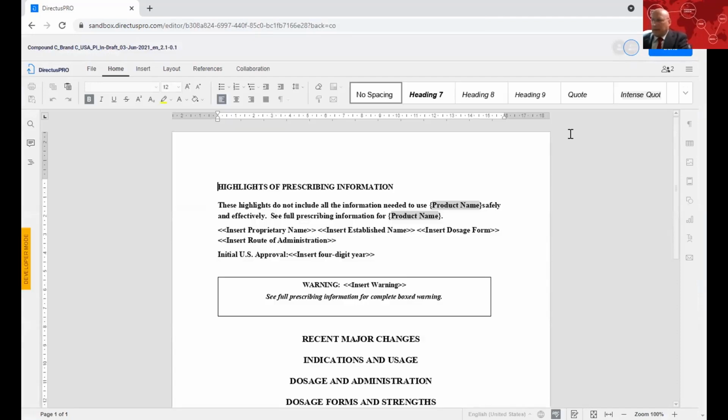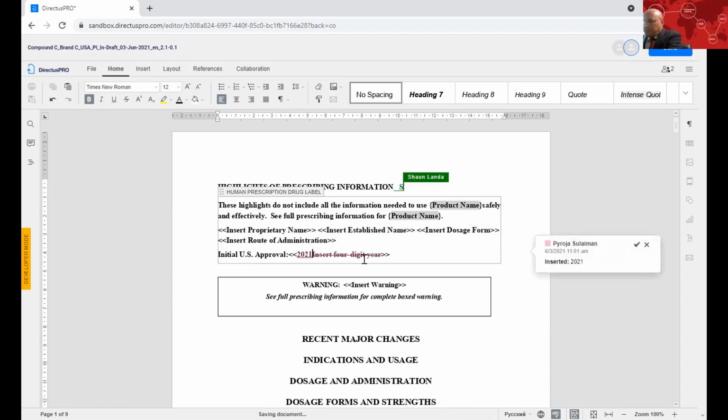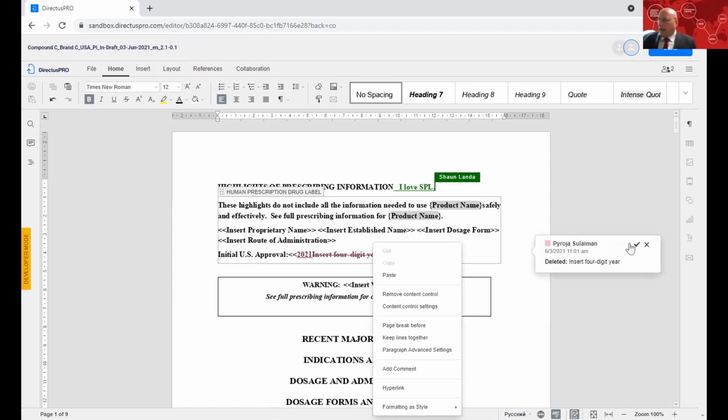You can see that if you hover over a certain area, this document has been tagged, like the first section there. Yep, it already has been tagged and componentized. But I'm just going to go in and edit the subject line there for a moment. I love SPL. So I've made my changes.